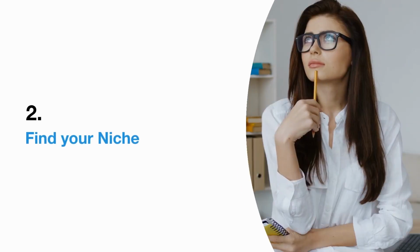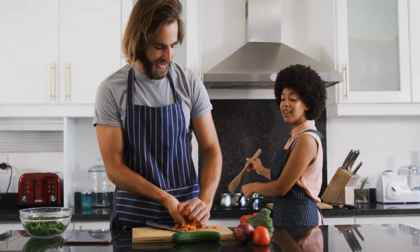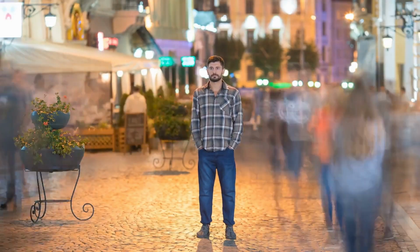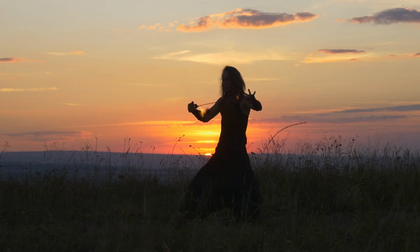Step 2. Find your niche. Your blog should focus on a specific topic that you're passionate about. This could be anything from cooking to travel to personal finance. Finding a niche will help you attract a dedicated audience and stand out from the crowd. Remember, it's better to be a master of one topic than a jack of all trades.